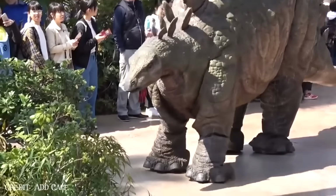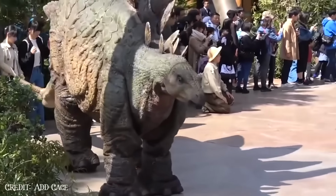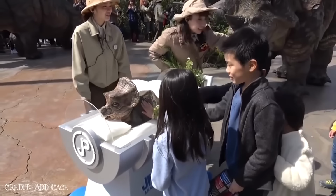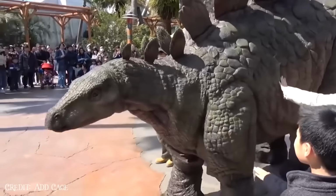This new version of the show is way more friendly. In this latest encounter, we can see that there are no menacing dinosaurs, but they are all friendly with guests. We can also see a new Stegosaurus and a baby Triceratops. Who knows if there will be any more surprises in the future for this show?